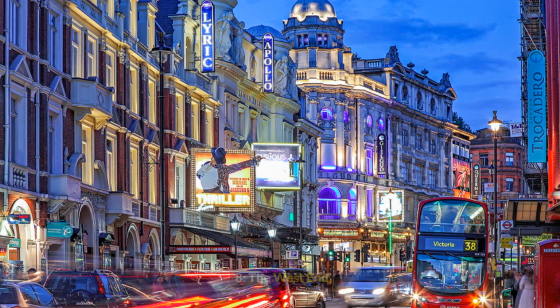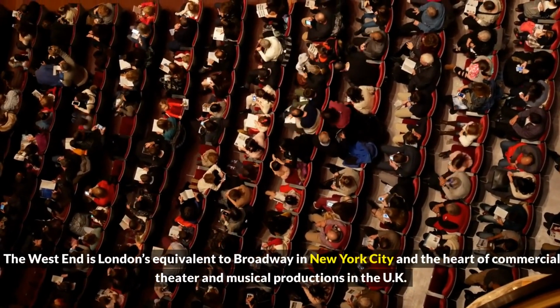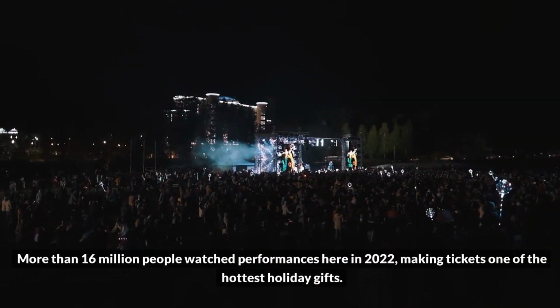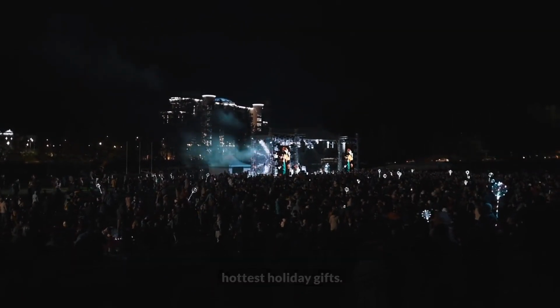8. The West End. The West End is London's equivalent to Broadway in New York City and the heart of commercial theater and musical productions in the UK. More than 16 million people watched performances here in 2022, making tickets one of the hottest holiday gifts.